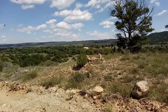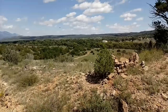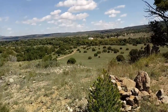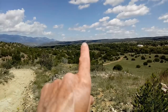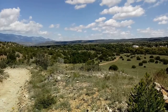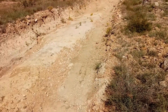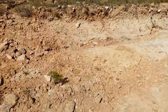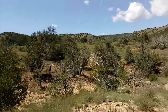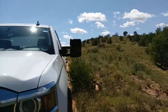This is crazy, but we're close. See that road down there? I think that's where we're headed. So we're getting close. And this is the Fort Stanton, but oh my goodness, this has been a rough ride. And mind you, this truck is not four-wheel drive, but so far we're making it.